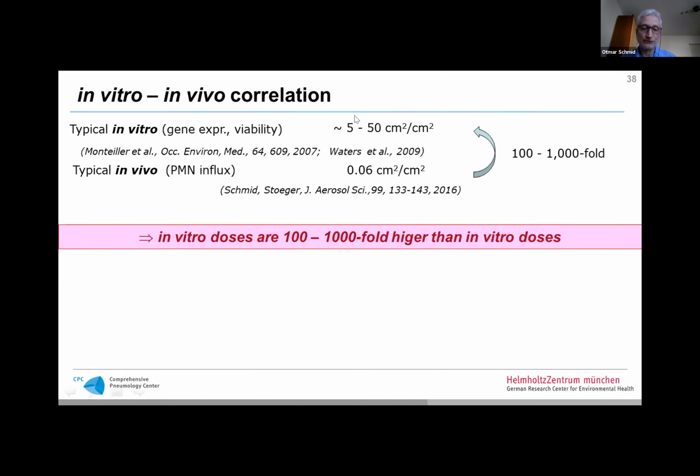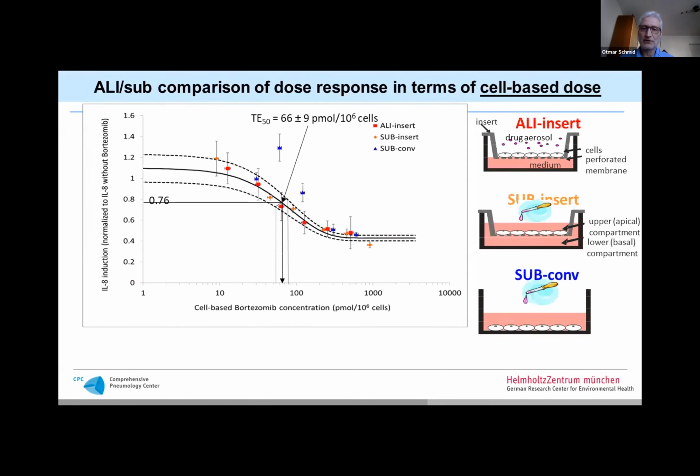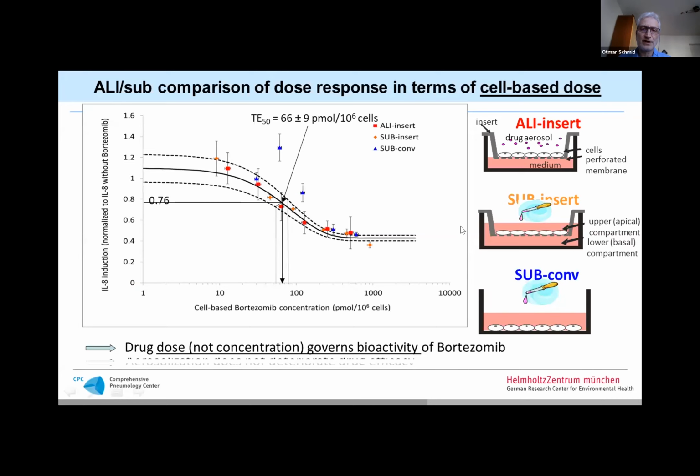But the total dose is remarkably different. So in vitro for the soot, we get typically 5 to 50 square centimeter per square centimeter to get IC50. In vivo, you're in the order of 100 to 1,000-fold less in terms of stoichiometry. That we have observed time and again. We're not sure why, but that's just the way it is. And I think we have to cope with it one way or the other. Then this can also be done for drugs, of course, those response. I think I will not go into this now.